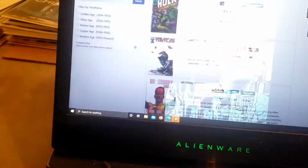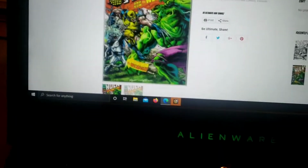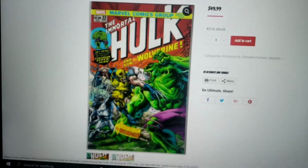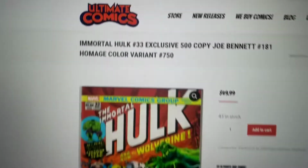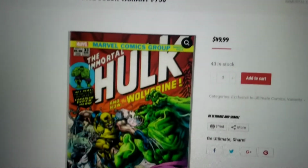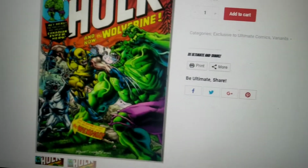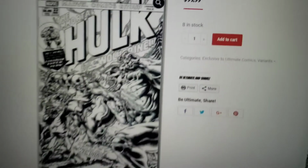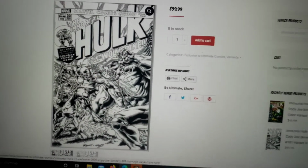I'll show you guys the cover. There it is right there. It's an Ultimate Comics exclusive for $49.99, $50. It's right there on Ultimate Comics. Right? Now they have a black and white, which is this one right there. That one is much more significant, $100 per copy, but it's limited to 250.